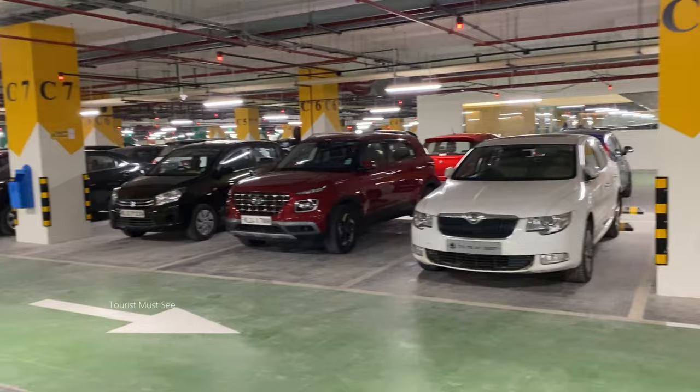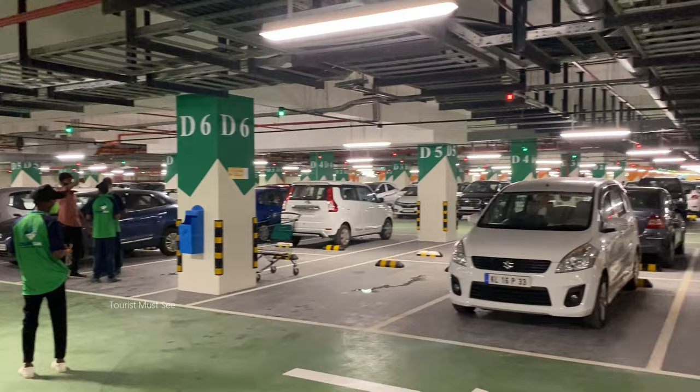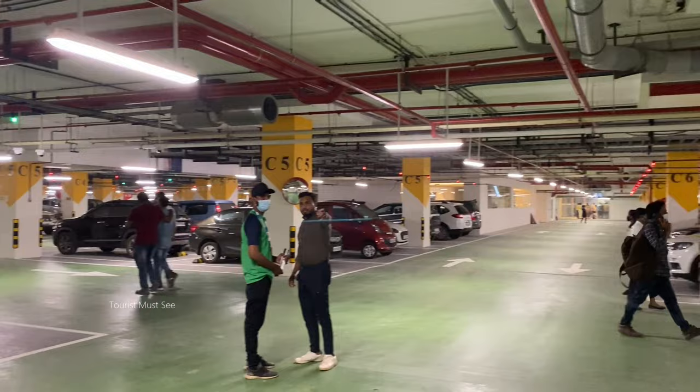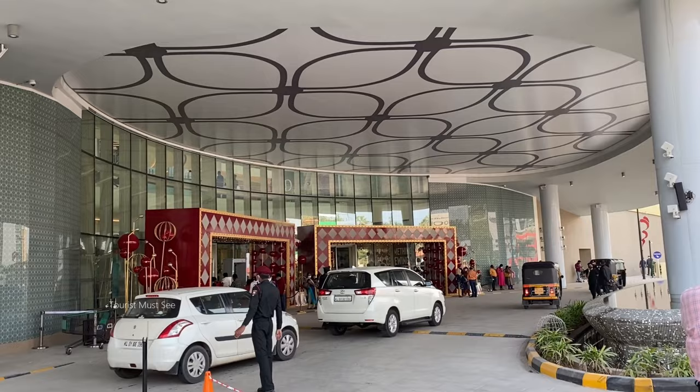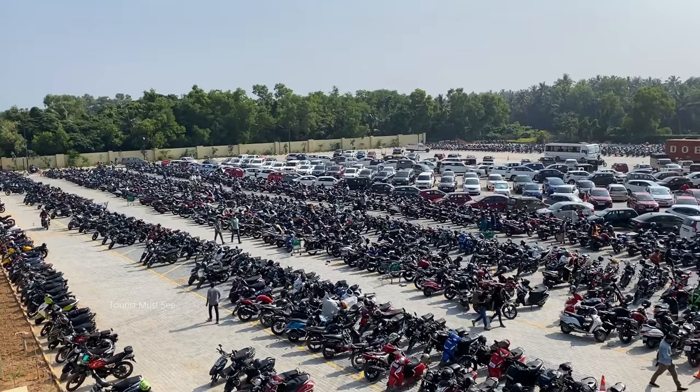The most convenient and comfortable multi-level car parking area is provided with a numbering facility. It accommodates about 3,800 cars at a time. Apart from that, you can also find a car parking facility on the adjacent ground area of the mall.